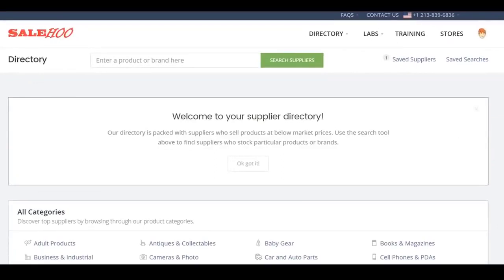It looks very different to how it's looked in the past, as the SaleHoo team have given it a bit of a facelift. Here you have two ways to browse suppliers. Firstly, you can search for specific types of items and keywords using the search bar. The other way is you can browse through them by clicking on the categories and browsing the suppliers in each category.